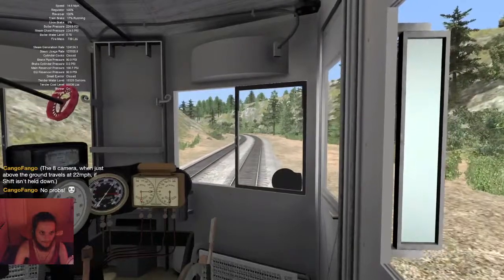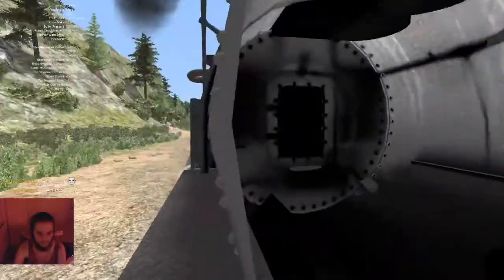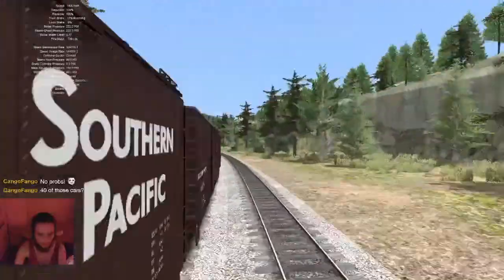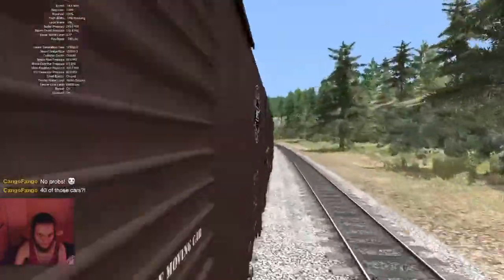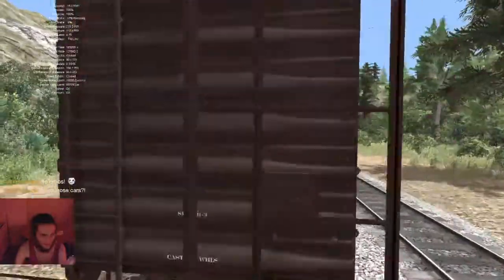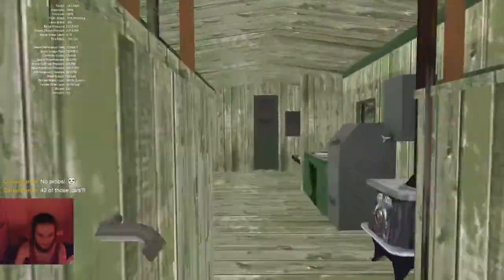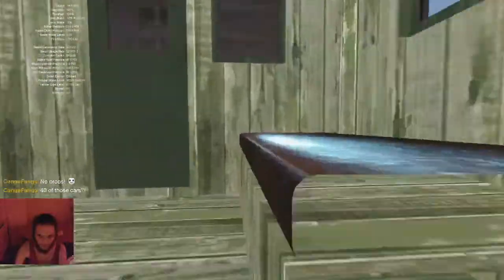Let's see if I let go. Oh, no! Okay. We're not having wheel slip, that's great news, because it means I can have a look. Okay, let's have a look. Yep, it is flat. See? Oh, look, there's a bed over here as well.